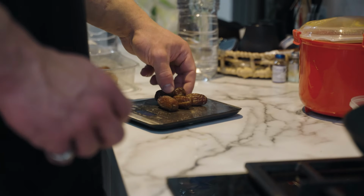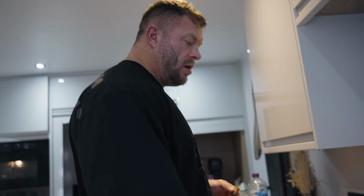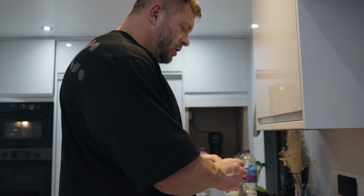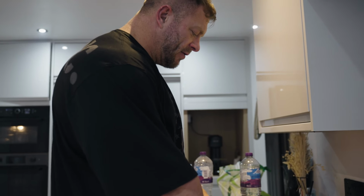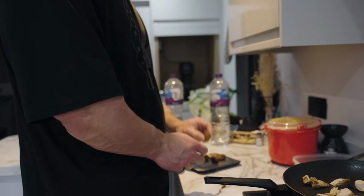50 grams of dates. And I'll put 60 in because, after all, these have got stones in, so when you take the stones out, there's got to be 10 grams worth of stones. I'm gonna say this, didn't I?